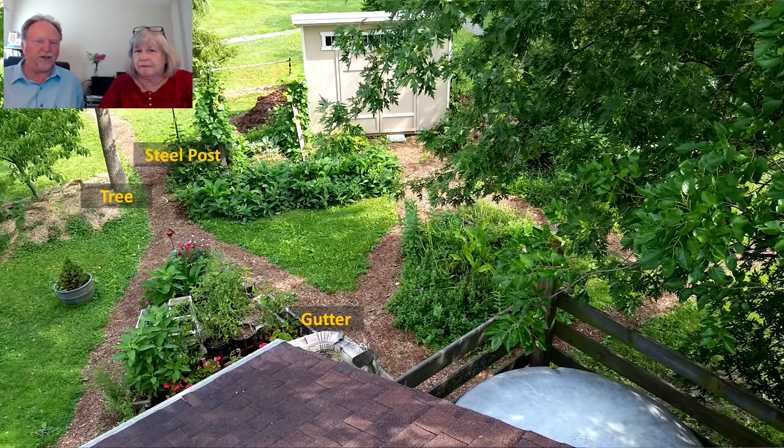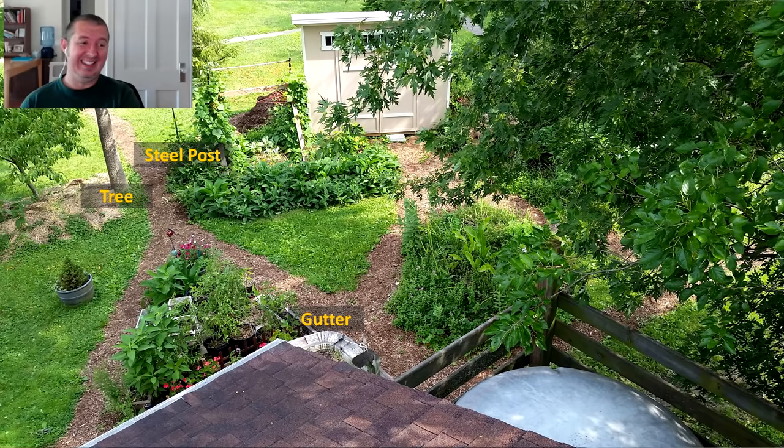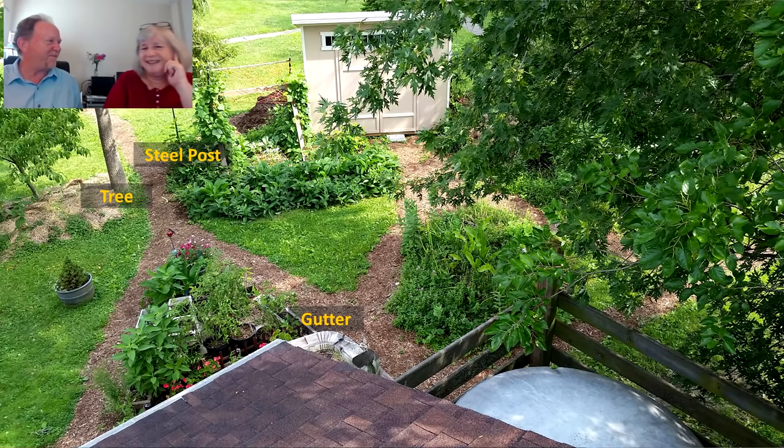We have a little tool shed. Milton, you hadn't seen that before. That was new. Yeah, that was a Christmas present from Becky for me. Oh, how sweet. All right.